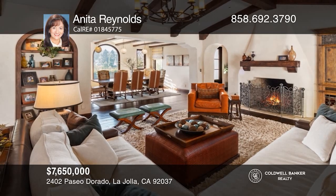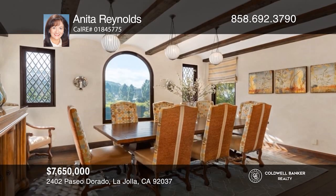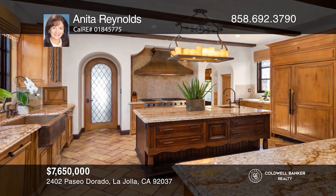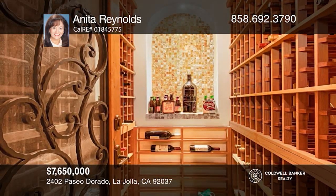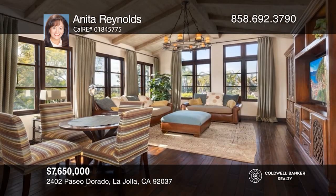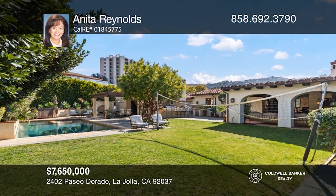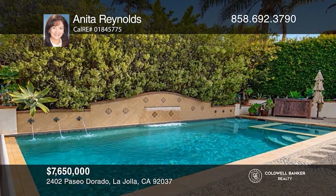This one-of-a-kind resort-style estate in a prestigious neighborhood, The Shores, is an impressive property that boasts exceptional design, materials, and craftsmanship. Situated on over a half acre, this Spanish-style estate showcases a gourmet chef's kitchen, fully equipped with high-end appliances, making it ideal for entertaining, and a sophisticated wine cellar. Enjoy a pool and spa, a fireplace, a sports court, and a pizza clay oven. Fall in love with your future home by contacting Anita Reynolds to schedule a tour.